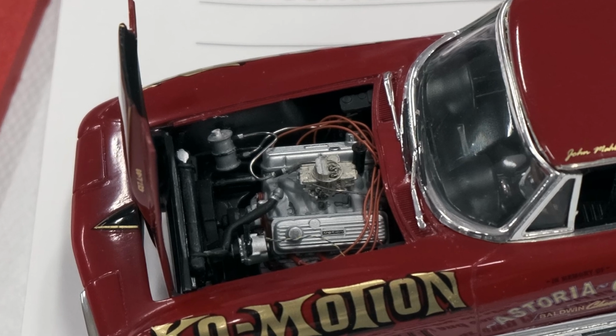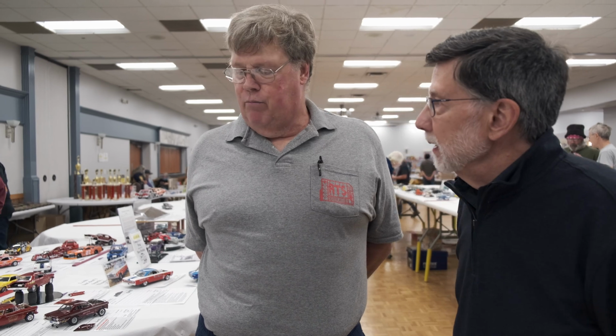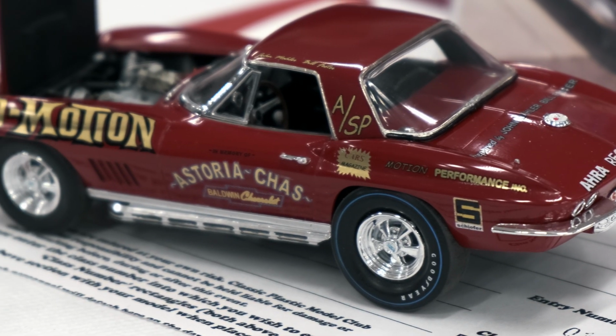It was a 427 4-speed car. It had the independent rear suspension in it. I don't know how he didn't blow that thing up a few times, but that was the weak point on all these. Yeah. And I put the right wheels on it. The Kragers were what was on it, and the side pipes. It was a good build. It was a fun build.